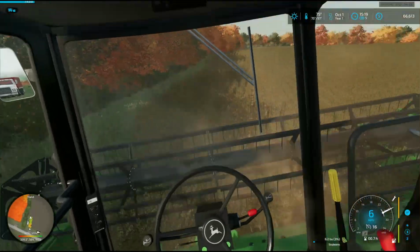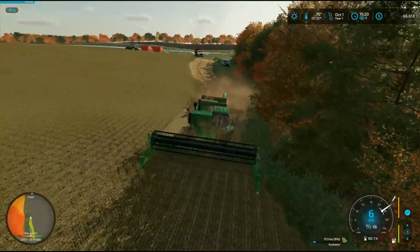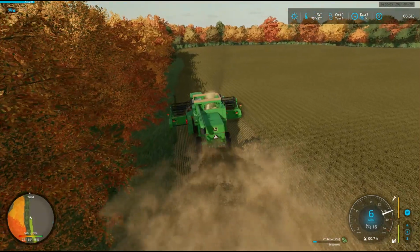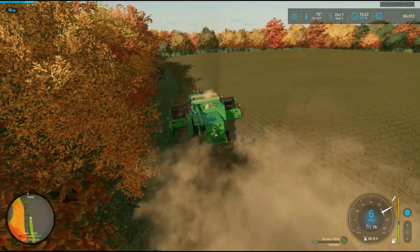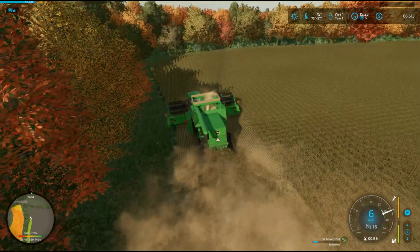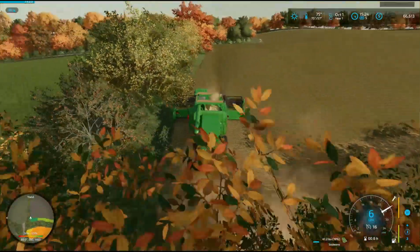There we go. Very dusty. These are some dry beans, but wow, we are getting a very good start to soybean harvest. So the yield is portrayed on my bottom mini map, and we're getting about, I want to say, 90% yield right now. 80-90%, somewhere in there. I'm probably off just a little bit, but so far this is looking way better than our corn yield. Make that turn right there.